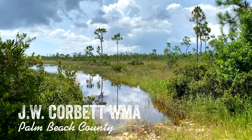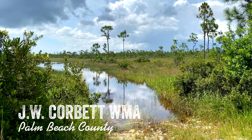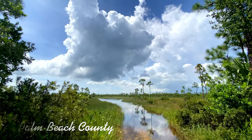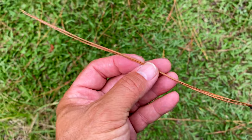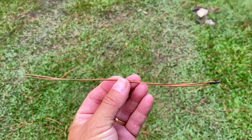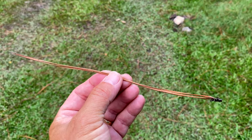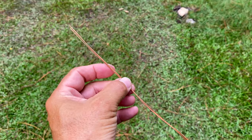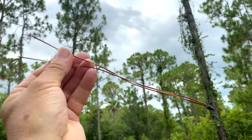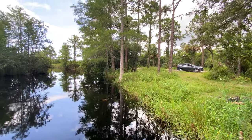place, J.W. Corbett. I drove in and I'm like, oh, this doesn't look like much. But wow, what a place. I love it. Check this out. Those are some long pine needles. This is from the slash pine, and that's the pine you find in southern Florida, and then once you get north of Lake Okeechobee, it kind of turns more to longleaf pine.